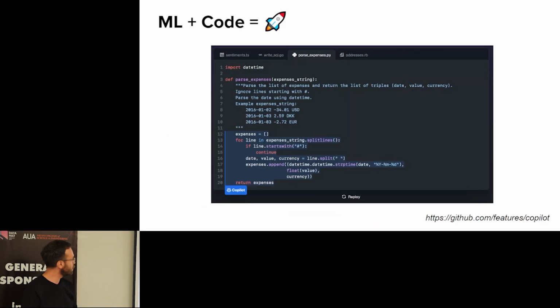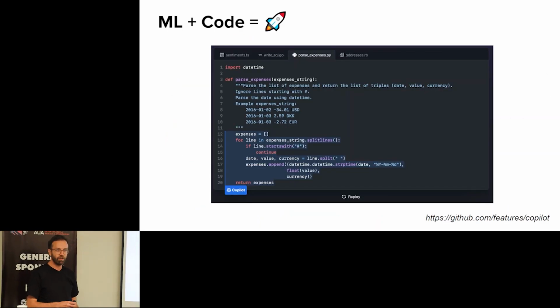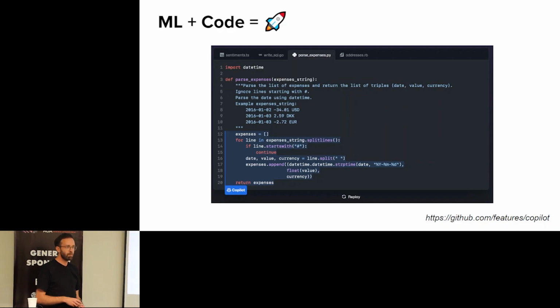So maybe let me start by asking a question: how many of you have heard of Copilot? Like most of the people. How many have used it actually? Also quite a lot. So that's nice.